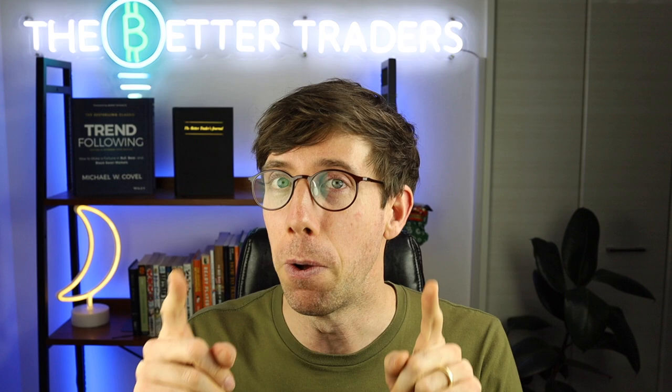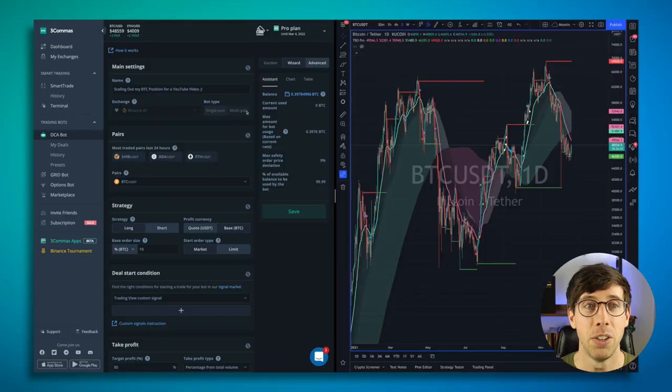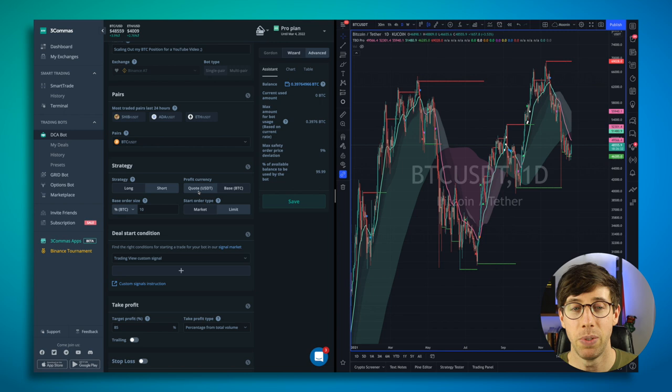I know this sounds weird, but I want to show you exactly how to do this using 3Commas and TradingView custom signals. So go ahead and make a bot. Make sure it's a single pair bot. I'm going to be scaling out of my Bitcoin position. The strategy is a short strategy. I want a profit in USDT. It doesn't really matter, but that's what I'm going to set it to.